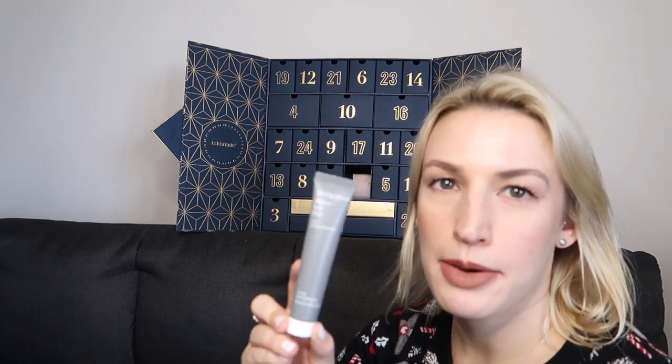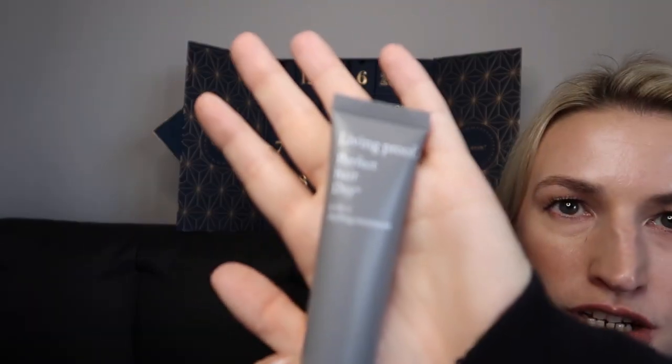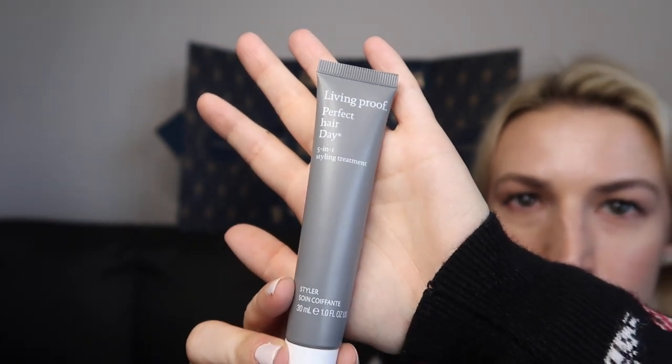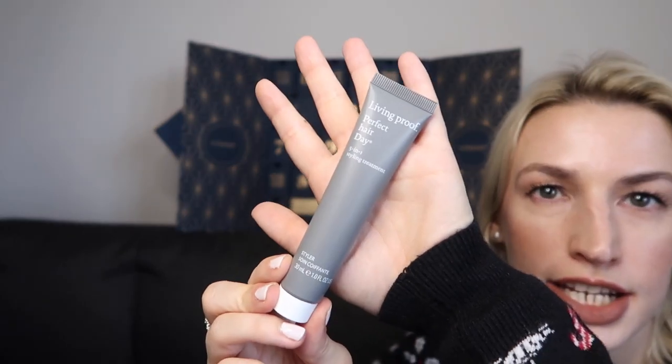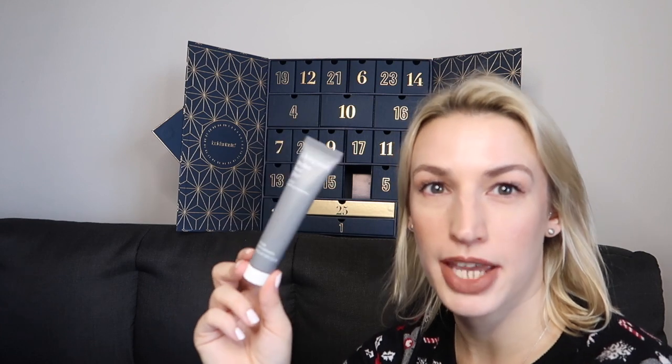So again, we're wrapped up in tissue paper, and this is a product by Living Proof, which is definitely a brand I'd recommend. I've used them before, and this is the Perfect Hair Day 5-in-4 styling treatment. It's 30ml size, and it says add strength and shine to locks with this formula that smooths, volumizes and conditions. With heat protection up to 230 degrees, this colour safe formula gives hair bounce. Comb through damp hair after washing for best results below dry. So that's a great travel, try me size. I haven't actually used this specific product, I don't think, so I'll be interested to see how that works out.